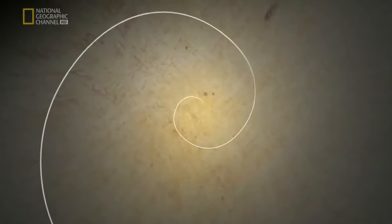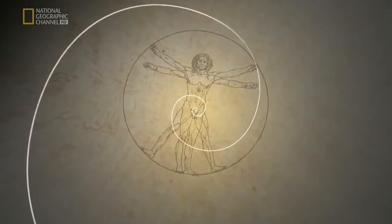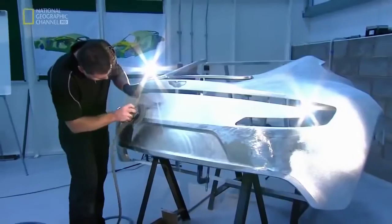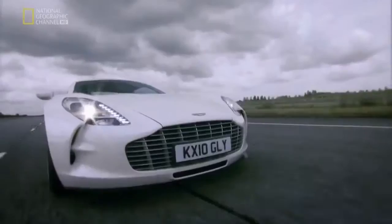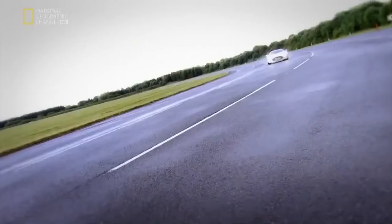And how Aston Martin take little-known ancient disciplines of order and proportion. You can actually measure the proportion of something and people will find it attractive naturally. And weave them into every part of the car. We follow the complete journey of painstakingly sculpting and welding the supercar, as well as building an engine that needs to be the most powerful of its kind ever produced.